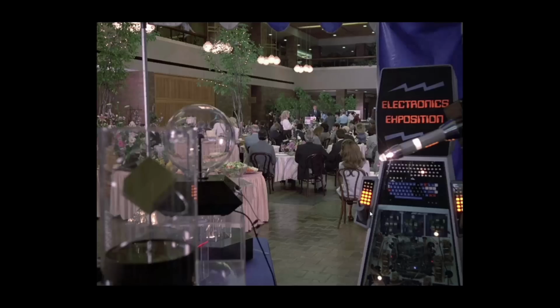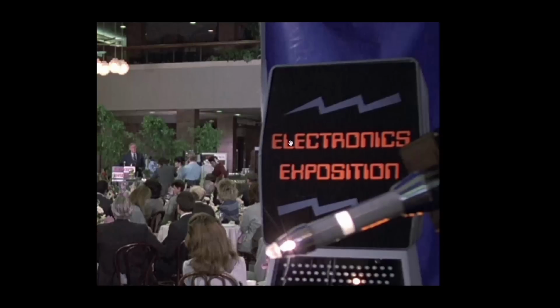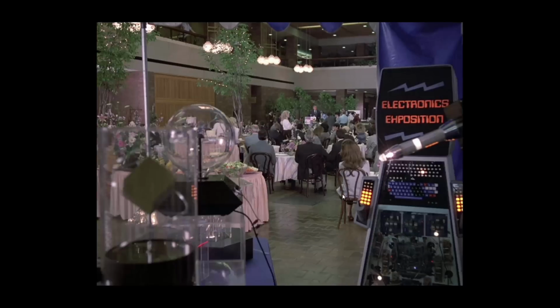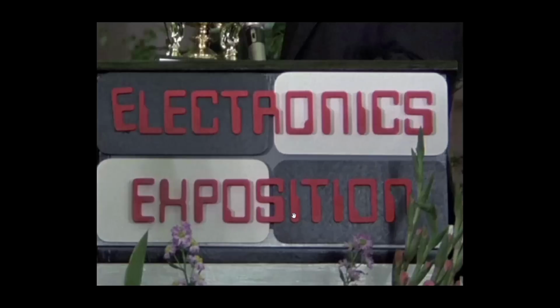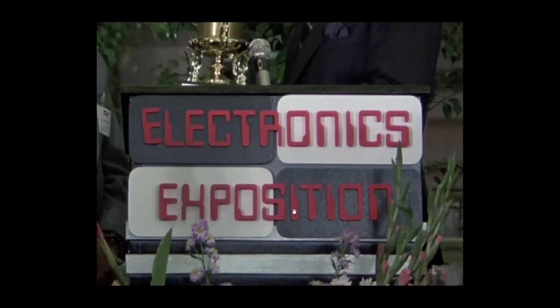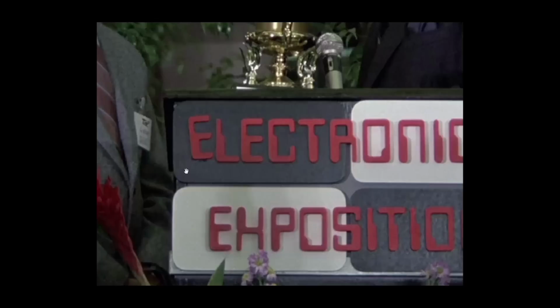All right, so here's that other sign from the blueprints that we were showing you. That's the final piece that they actually used in the episode. Pretty cool. And then, of course, the electronics exposition sign for the podium that we showed you the blueprints for. Also, it looks like the E is falling off, though, right?